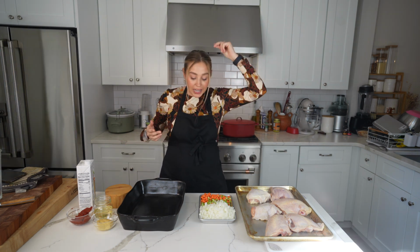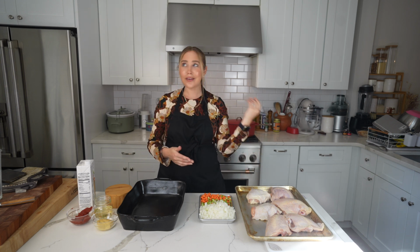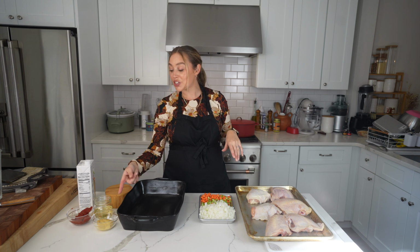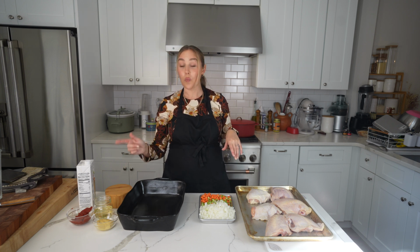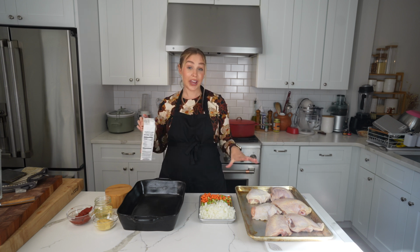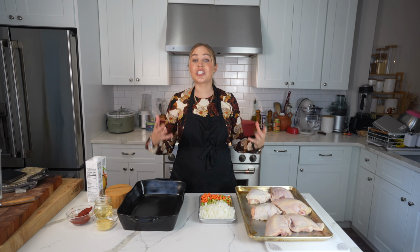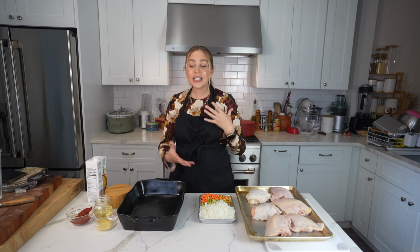Let's get started, let's go. We already have our mirepoix chopped. We did that yesterday, so life is easy. I also pre-measured some Dijon mustard, tomato paste, white wine, and I have chicken stock. I would get a whole carton because you might need the whole thing depending on how much chicken you're making. One final thing is braised chicken is traditionally done in one pot. It's kind of like a Dutch oven dish.